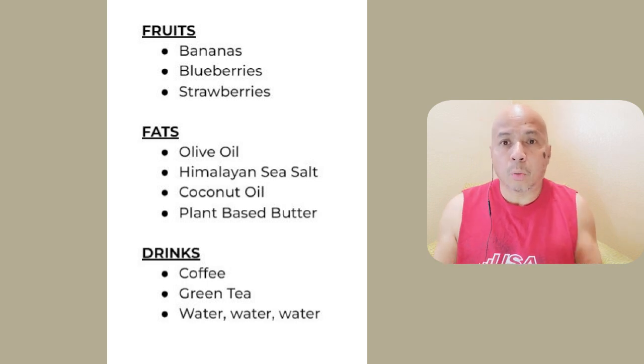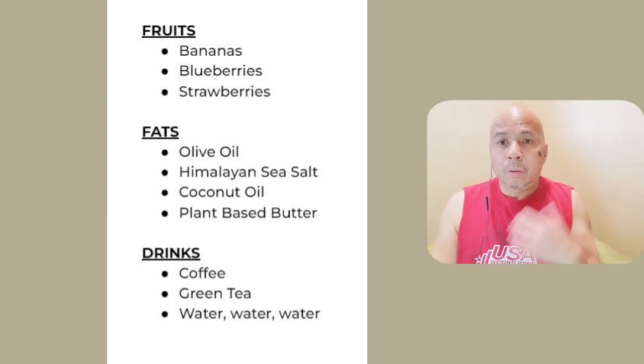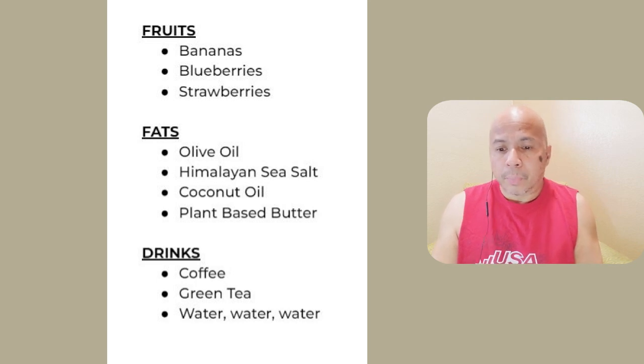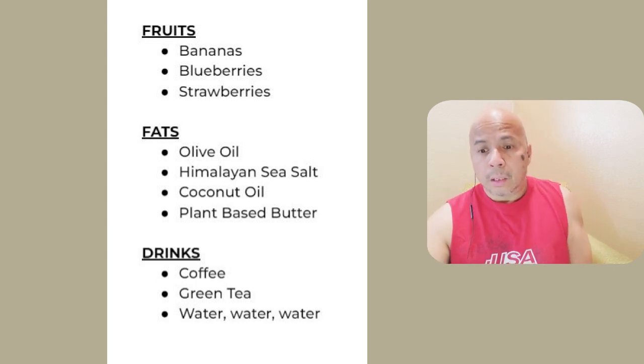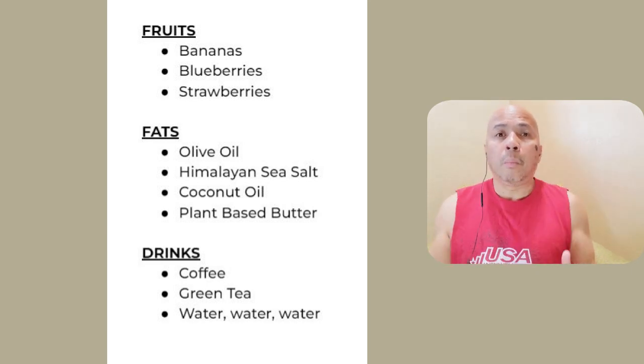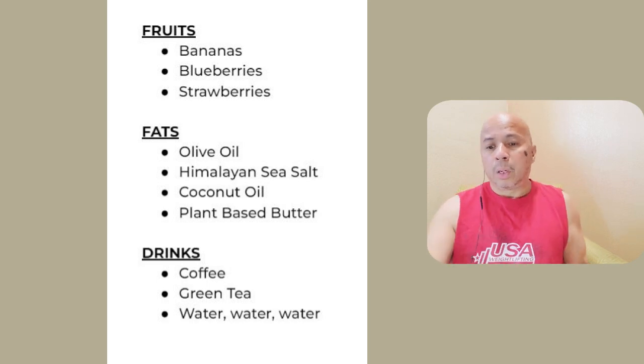Okay, drinks: water, water, water. But you could do coffee, black coffee. I have cream, I have sugar, but limit yourself. And then green teas, there's a lot of health properties with green teas. Okay, so that is your list. If you become a client of mine, I actually help you go over this list and help you modify some of it to foods that are more suitable for you.